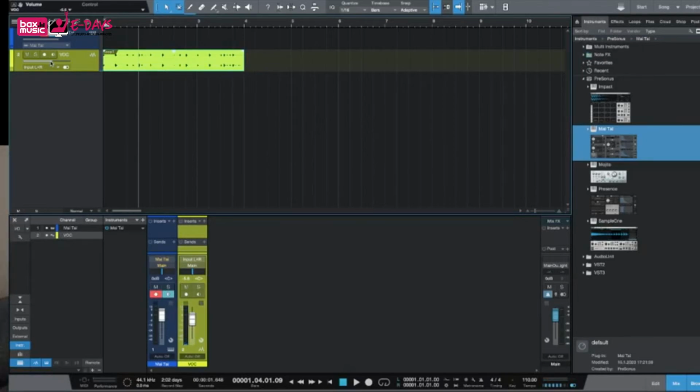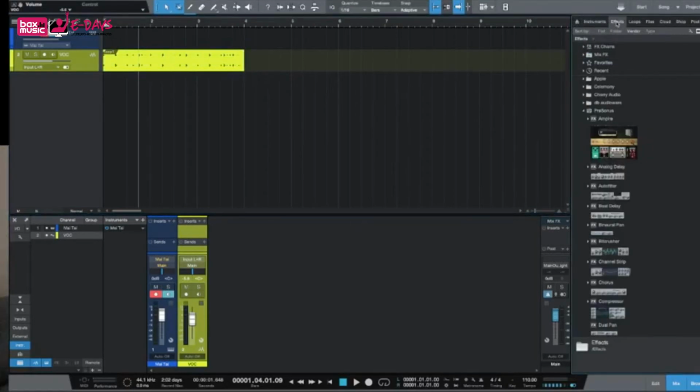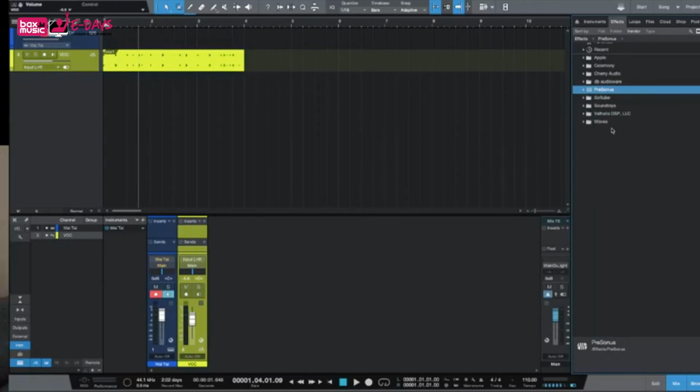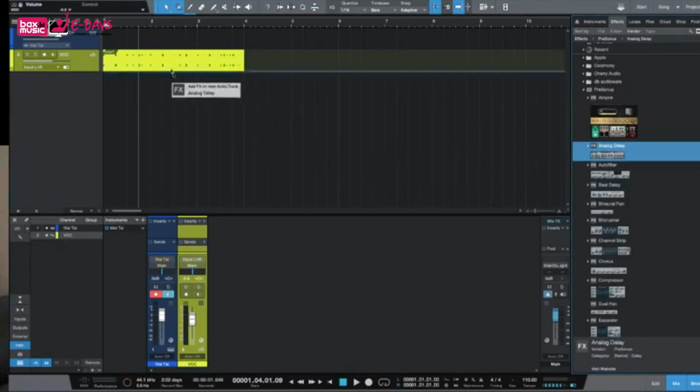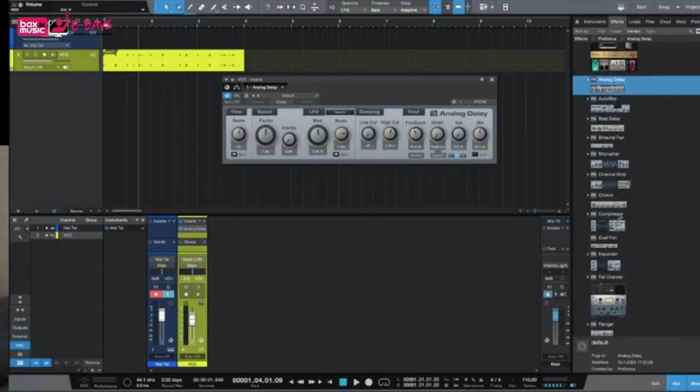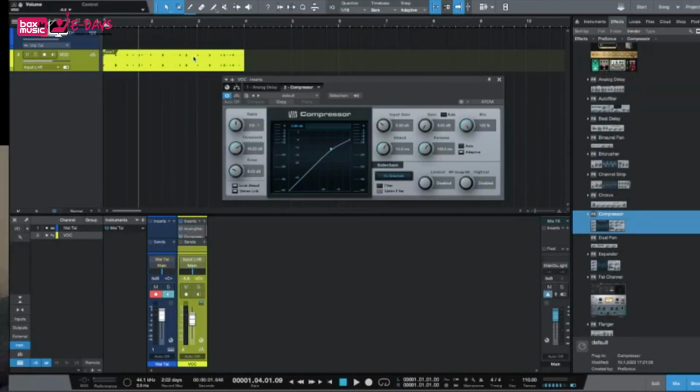So now we're looking at our effects. So we've got a long list of effects here from Presonus that come bundled, and then you've also got the option to buy third-party software. So I've got some Waves stuff, some SoundToys stuff there as well. So you have the option to use both. And the nicest part is drag and drop. So if I want a delay, for example, I can choose to just drag it straight onto the track, and it's done. Again, maybe a compressor or something, drag it straight onto the track and it's done. So I don't have to go looking through lists and trying to find what I'm looking for through lines and lines of different plugins and stuff.